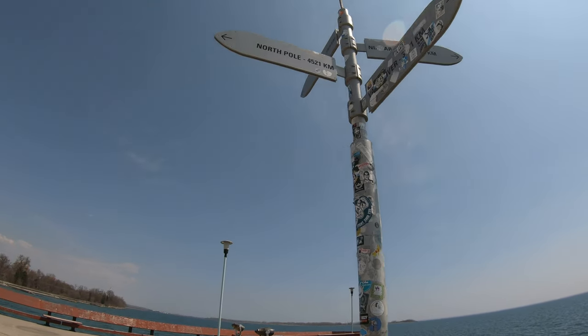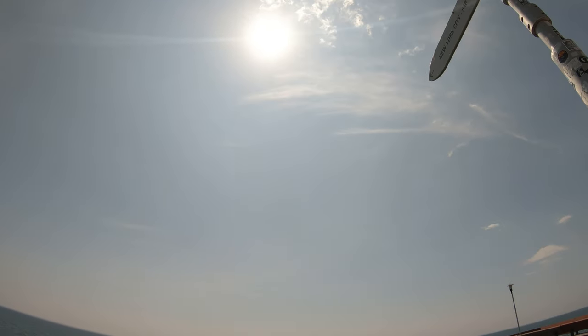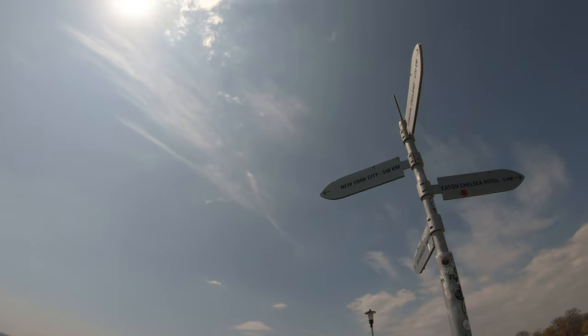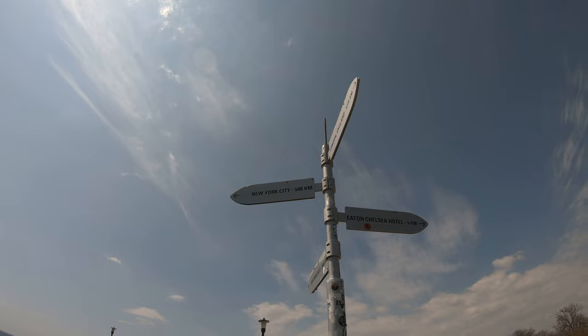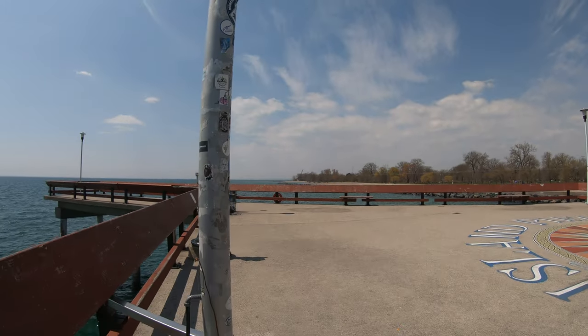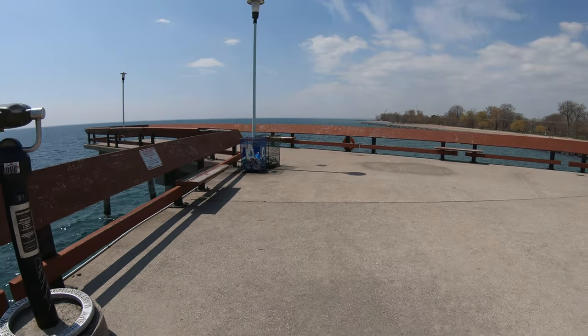And I thought I saw something else here, so let me just take a look here. Okay, and you can see that London, England, 5732 kilometer. So it's a very nice way of putting things together. So let's just go to the end part here.